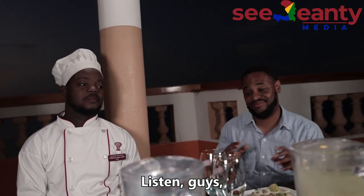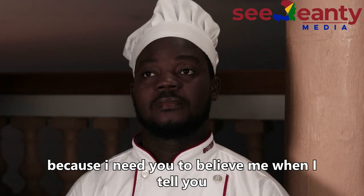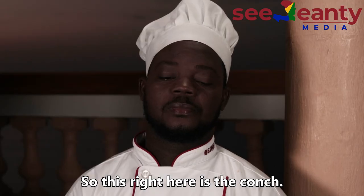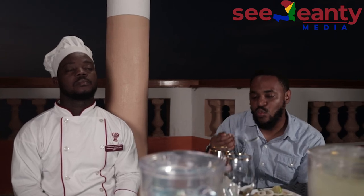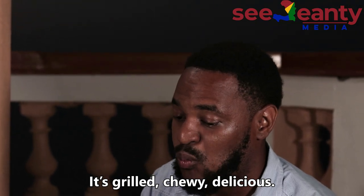Listen, guys, I'm gonna taste this with you guys, because I need y'all to believe me when I tell you all this is so good and so delicious, right? So this right here is the lambi. Right, let's grab one little morsel of that. Right, ready? Wow. It's grilled, chewy, and delicious.